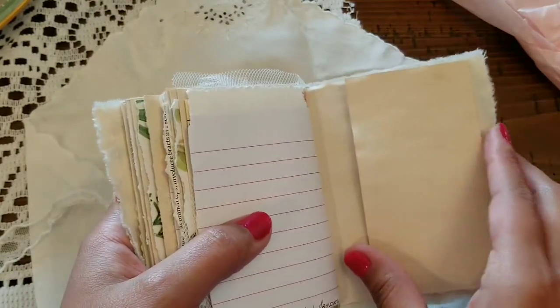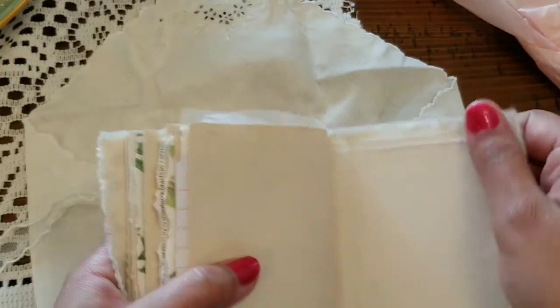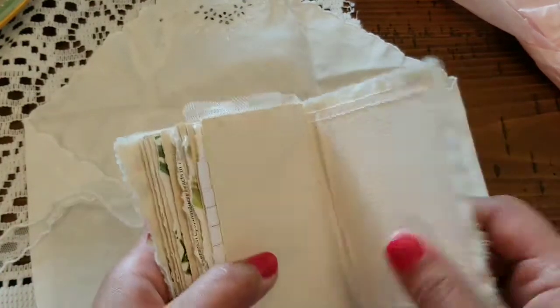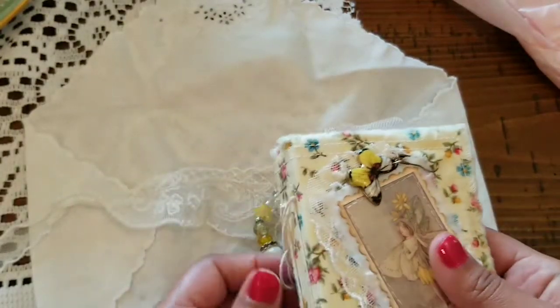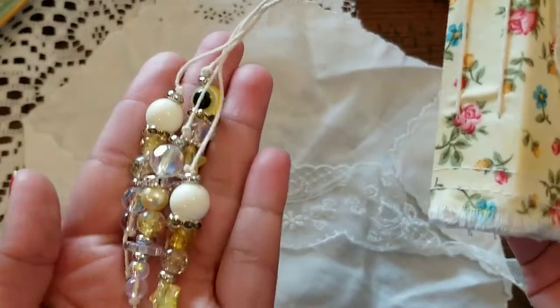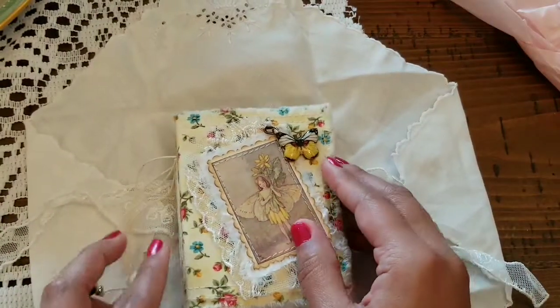I was not expecting this at all. Not at all. I'm very surprised. Thank you. Oh my gosh. Her beading. Look how gorgeous this is. What a cute surprise.